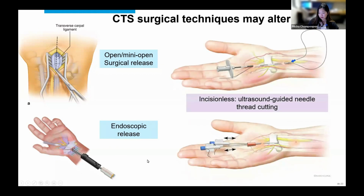But at Mayo Clinic, we are developing a new technique, developed by Dr. Shin and Dr. Brow. This technique uses ultrasound guidance. They guide the needle through the carpal tunnel with ultrasound, and then insert the cutting thread through the needle and create a loop. Then under direct visualization with ultrasound, the thread is pulled back and forth to cut the ligament. This technique is aimed to be the least invasive, but the risk to the median nerve needs to be further investigated in this group of patients. But we are offering this at Mayo Clinic.